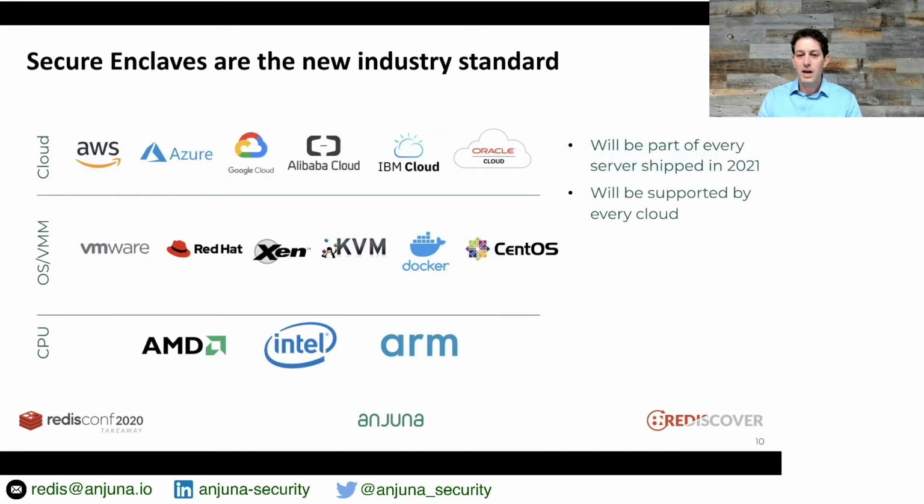Now, this is becoming the new industry standard. This was added by Intel, AMD, and ARM. It was added by the hypervisor vendors, and this is added to the different cloud solutions. This will be part of every server shipped in 2021 and part of most servers shipped today, and this will be supported by every public cloud out there.